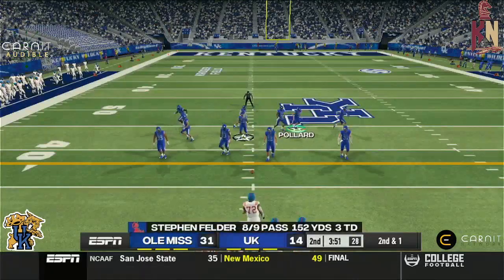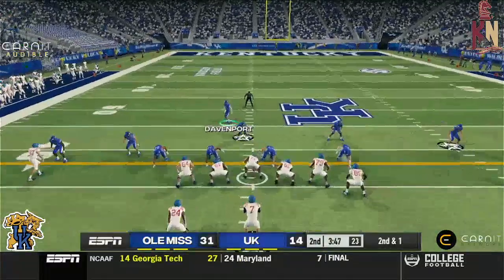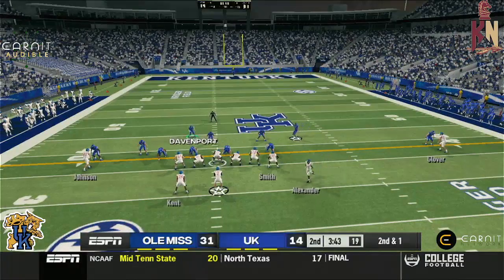Man left, man left. Four down, four down. Check 99, check 99. Ready, 980, wide.